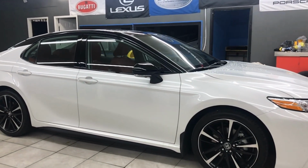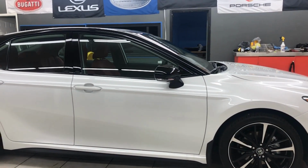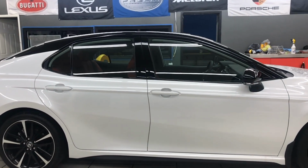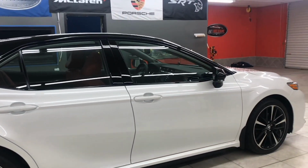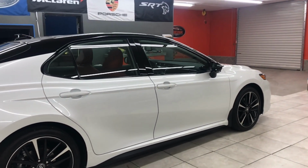He said he saw a lot of our things on Facebook and kind of wanted to check us out. He brought this brand new 2020 Camry to us, and it's got 175 miles on the odometer. So it's literally practically brand new.